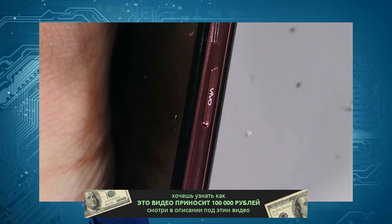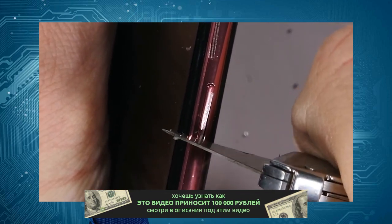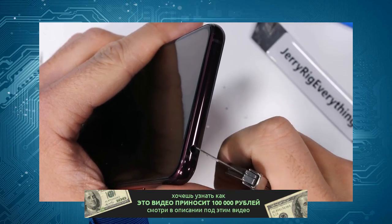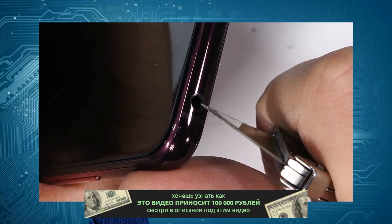The far side of the phone is also made from metal, along with the second power button, with Vivo printed on the surface. And what's this? Do my eyes deceive me? A headphone jack. You gotta love a phone with all the features.